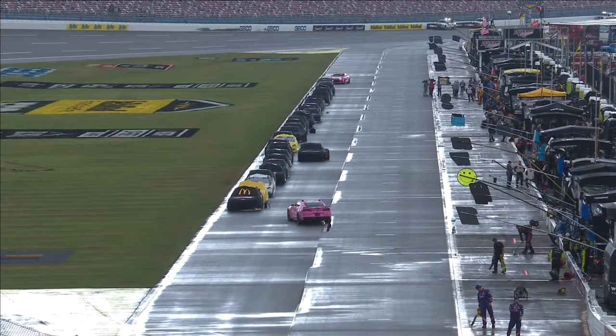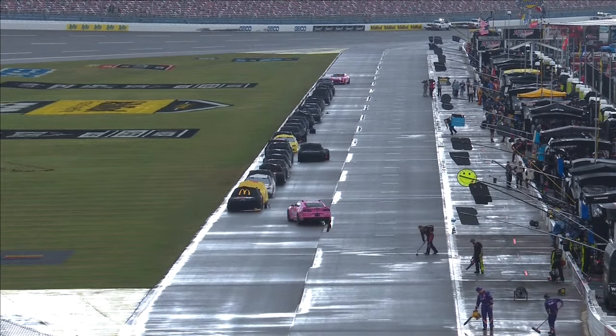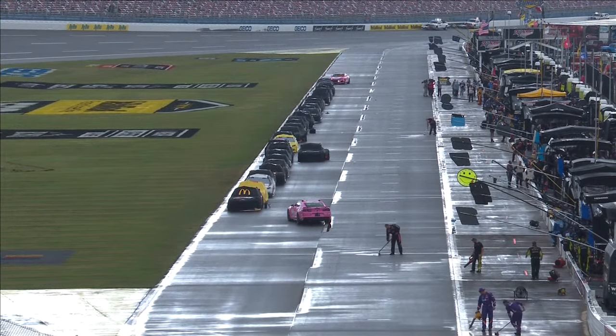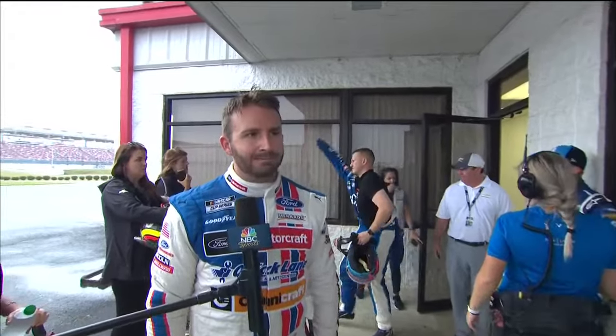Another driver out of the car we'd love to chat with is Matt DiBenedetto. Parker's with him. Matt DiBenedetto here, released from the infield care center at Talladega. I know how excited you were coming to this race. This is a huge opportunity. Where were you placed there right before that wreck? Do you think you were in a good spot for the end of this race?